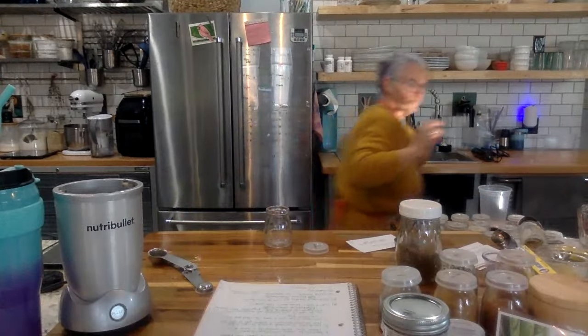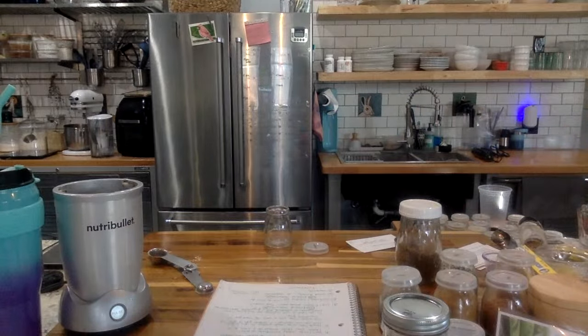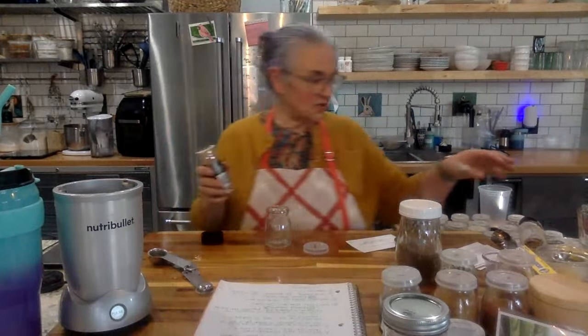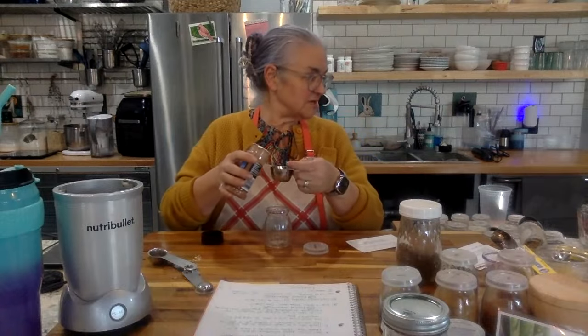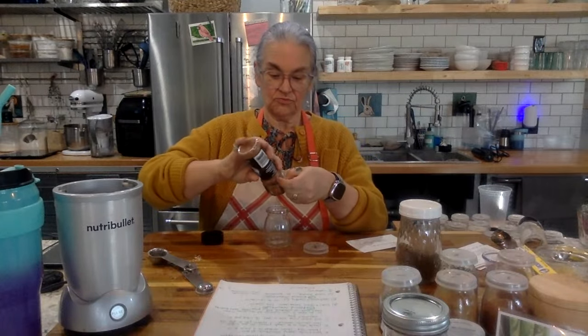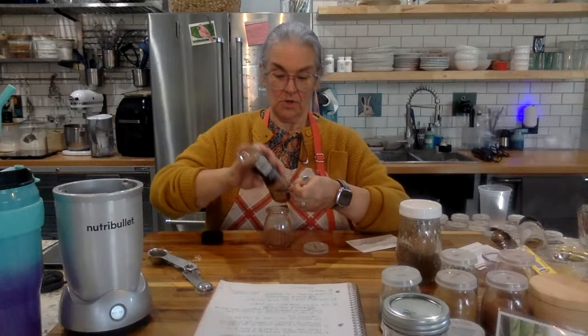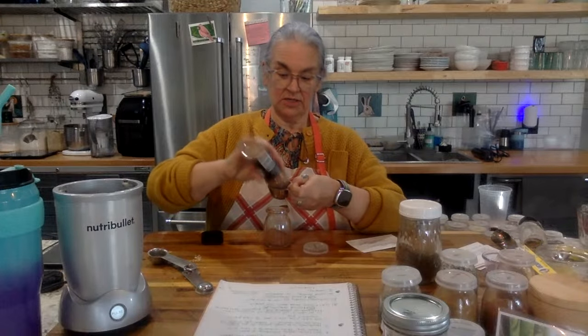This one, hang on. Where on earth? It takes a lot of cinnamon. So it is going to take a quarter cup of cinnamon, which is the primary ingredient.